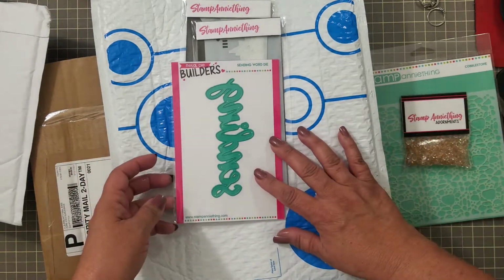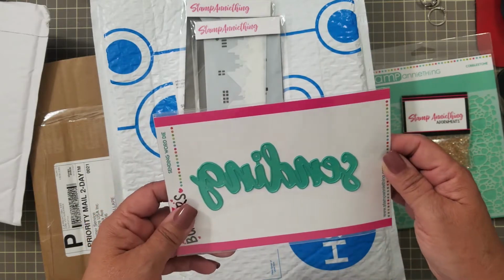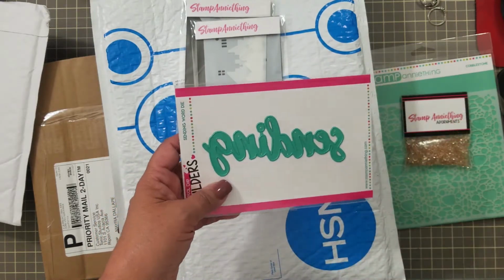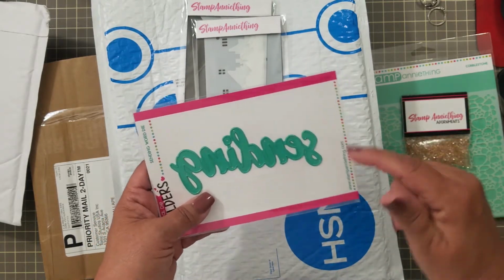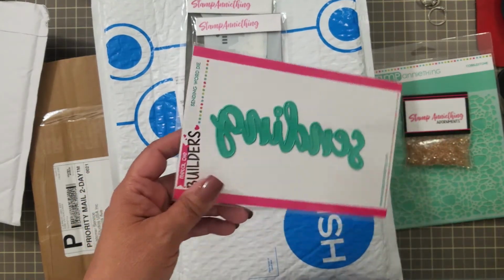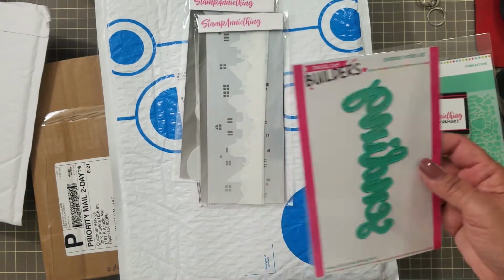And then this one is sending. This is the word die. This is bigger than I even expected. So this would be really, really cool on a slimline. Because remember, with sending, you can send anything. You can send a hug. You can send love, blessings. There's so many things that sending applies to. So that's why I jumped on and got this, because I know I'll get mileage out of that one. So I'll just add it to the binder I have with all my sentiment dies. It's getting heavier and heavier and heavier as we go.